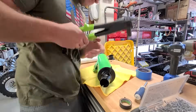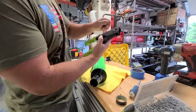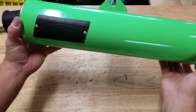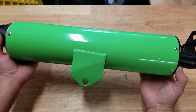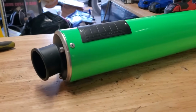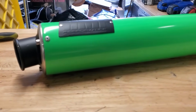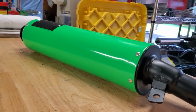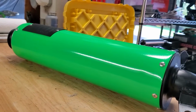Whew. Yeah, baby. That looks hella good. The green on the camera, at least on my screen, is definitely not a good representation of this green. It is like a super poppin' lime green, way more vibrant in person, but the flat black and the lime green looks sick. It's gonna look even better on the quad.